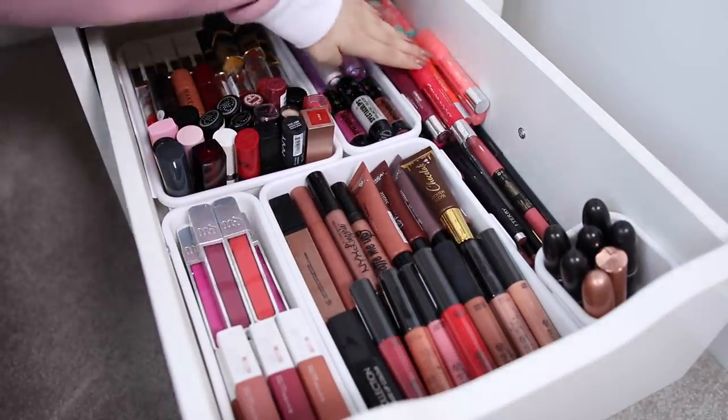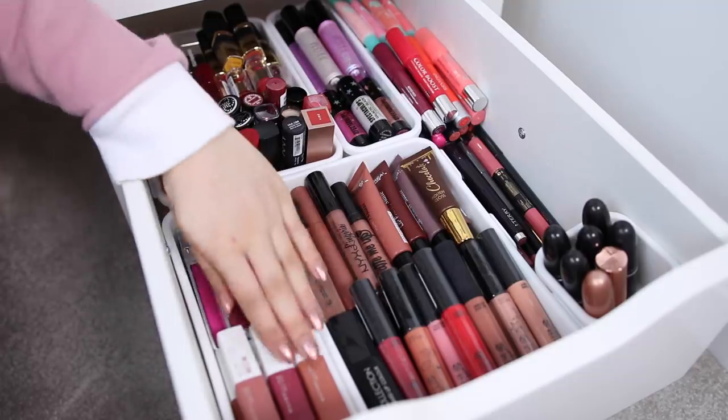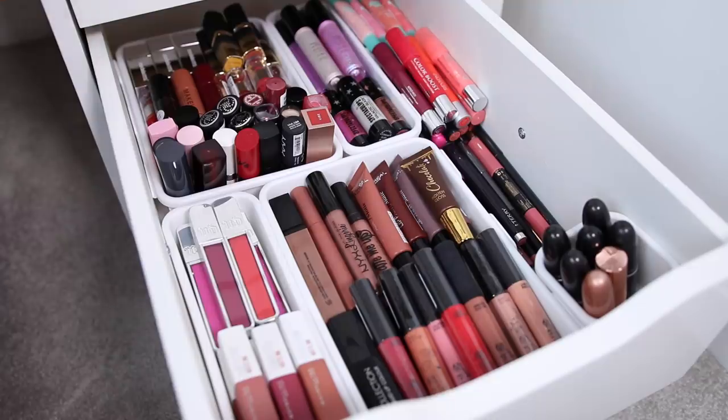So this is my lipstick drawer. I feel like this is my fave because it's nice to look at. It's very brightly coloured and it's all quite nicely organised. I love how things are in line. So yeah, this is my lipstick drawer. I'm just going to briefly go through it.